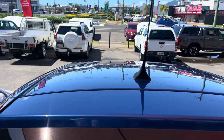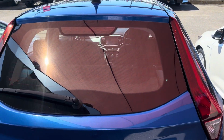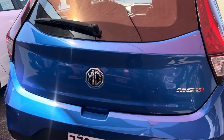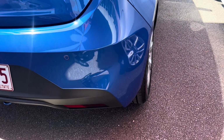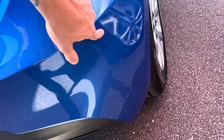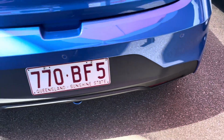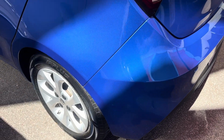And straight through the back as well. You can see there's no dents or anything through there. Coming through the rear door, that's all nice and clean. You got the MG badges on the back. Through the rear bar, you have got parking sensors on the back here, so if you do get too close to anything, it will start beeping inside. A light little scuff mark just there, but obviously, like I said, nothing major. The rest of that rear bar is all good.